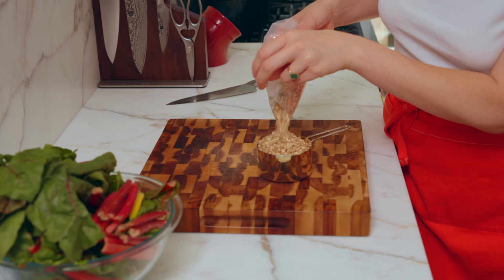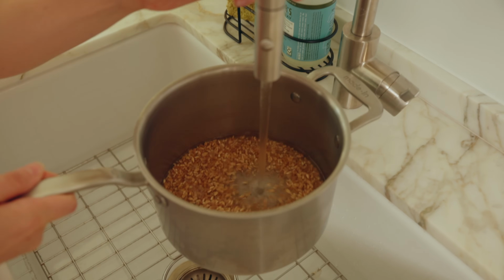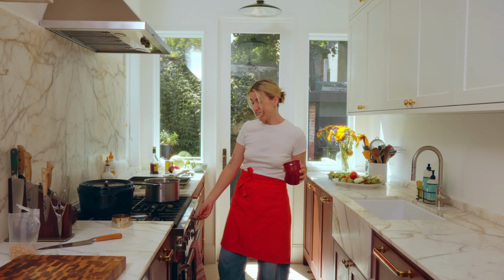We will start with our mix-ins because those take the longest. It's just gonna be one cup of farro, and we're gonna set that to boil first. Farro is one of my favorite grains because it's got a nice nuttiness, a nice earthiness to it. So we'll set that to boil, and then we want to have enough time to let it cool just a little bit.